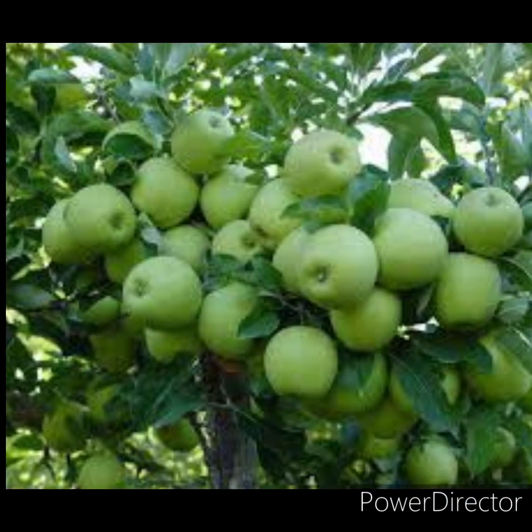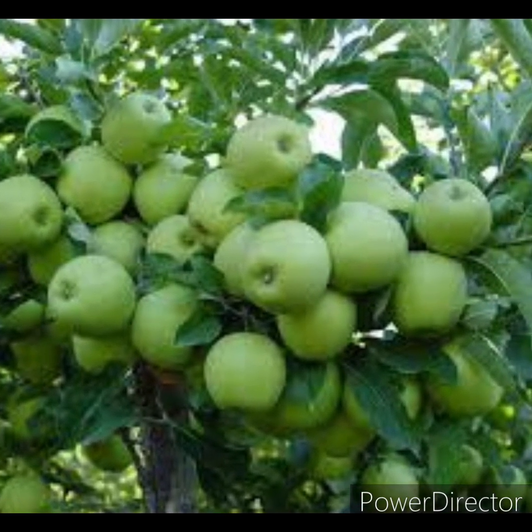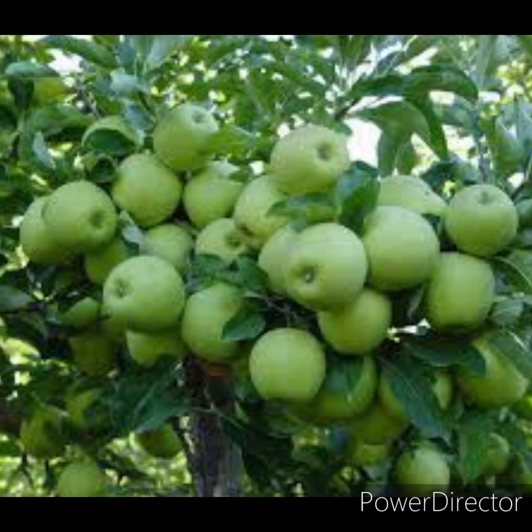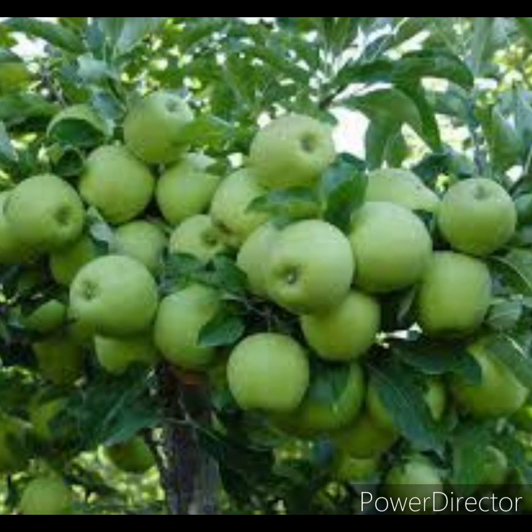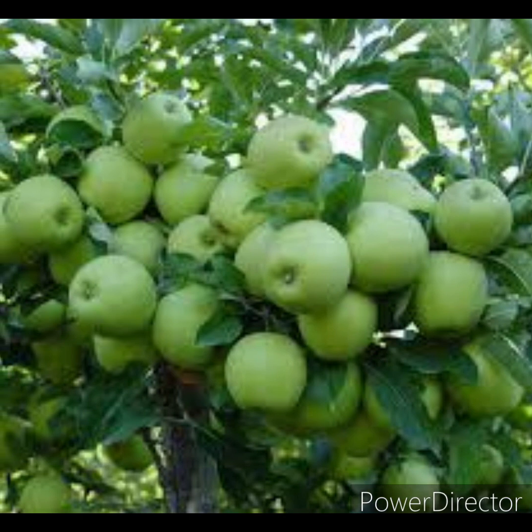Okay, here are the steps to cultivate Wambugu apple. The apple can be grown in any soil type and weather, but not in waterlogged area. For optimum growth and yield, plant them in sandy loam soil.